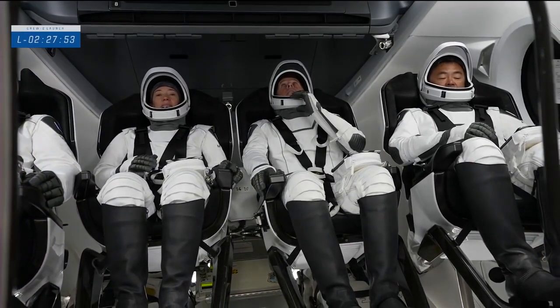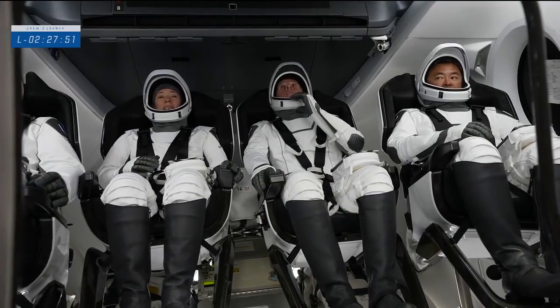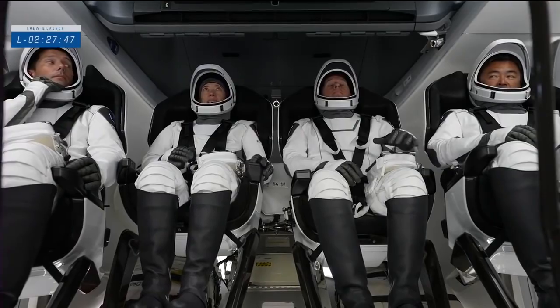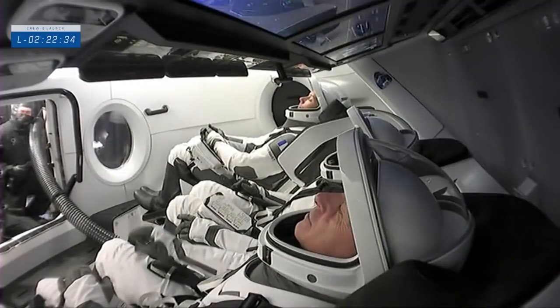They're actually... SpaceX Endeavour, we're in section 1.3, ready for comm checks. SpaceX copies. Stand by for umbilical comm check.